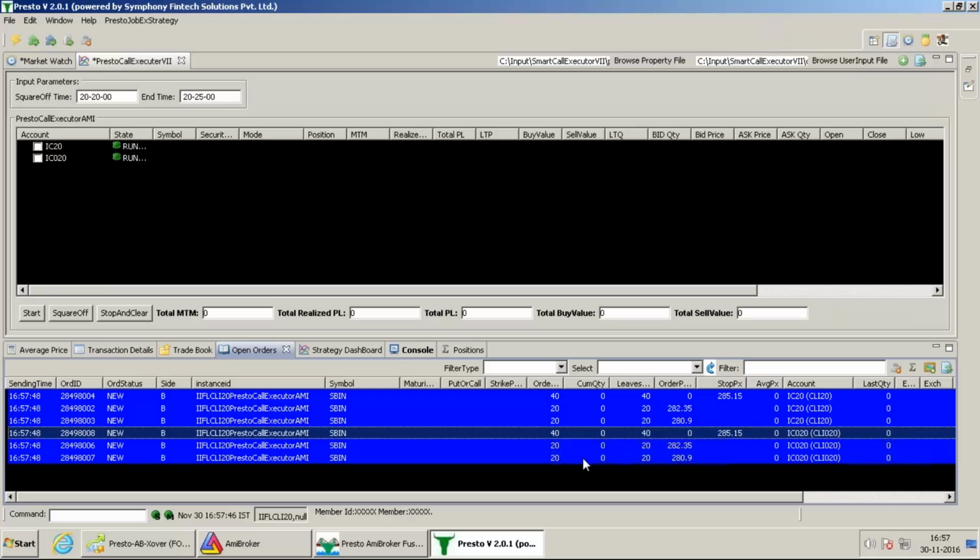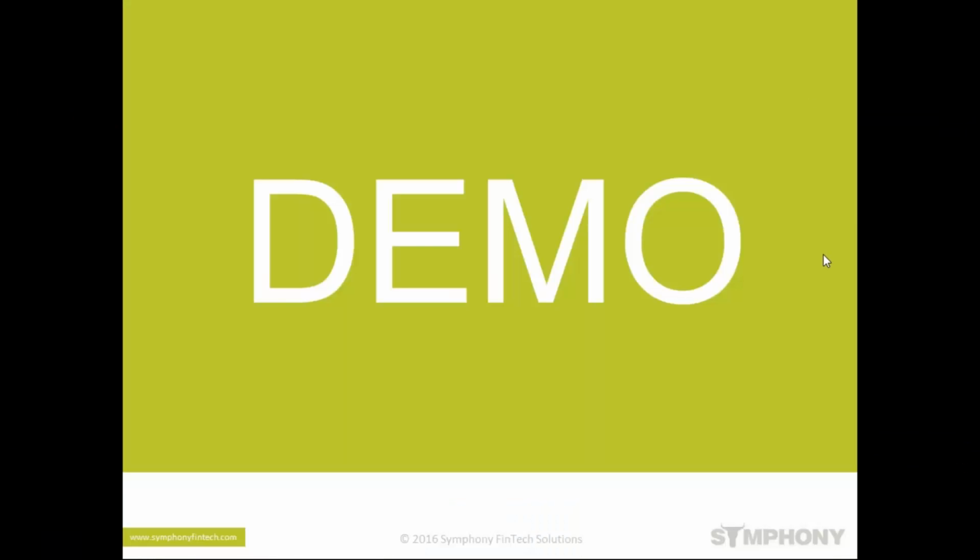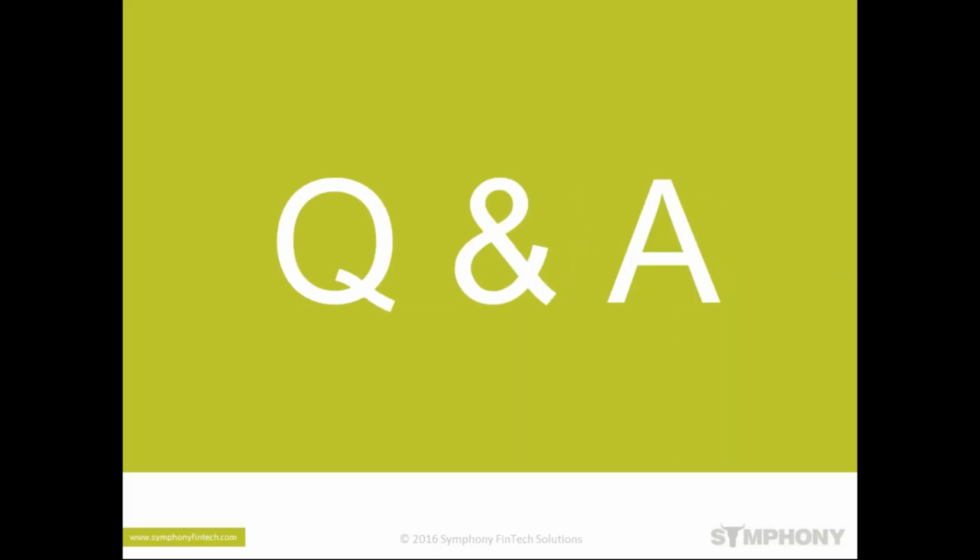So this was a quick demo of how easily you can execute your entry and exit levels. The moment you have defined them, you should not have any human emotions in between, you should not have any delay in between, and you should be able to execute it using our Presto platform. I'll open the session for questions and answers. Anybody who has any question can unmute himself and ask me a question or write it down in the chat window.